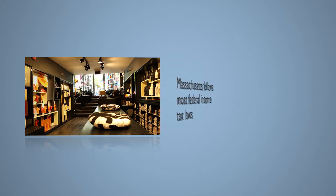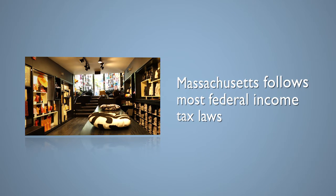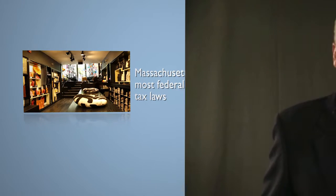If you're a personal income taxpayer with a small business, let's start with some good news. For small businesses, Massachusetts follows most federal income tax laws. That's good news because in most cases, you won't have different federal and state business tax rules to figure out and follow. And since many of you small business owners are sole proprietors, easier is probably better.